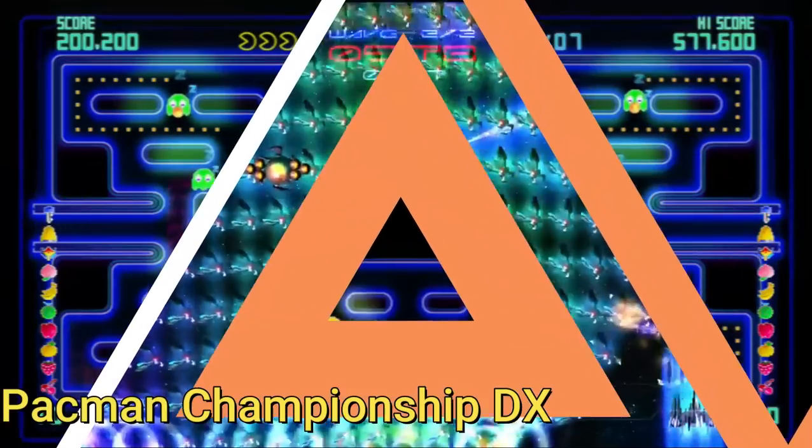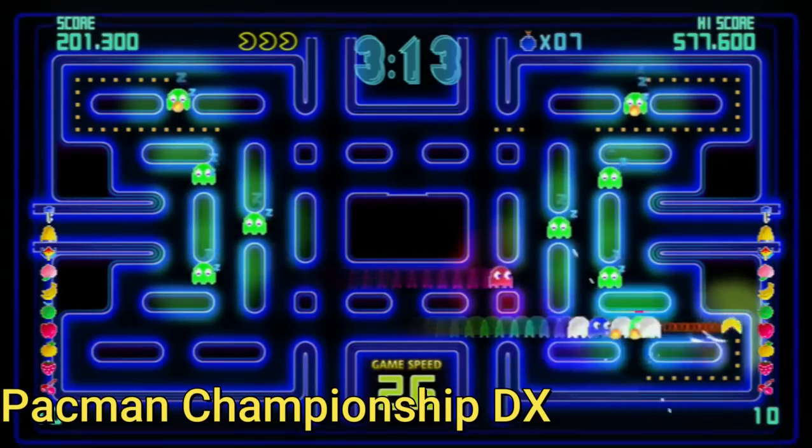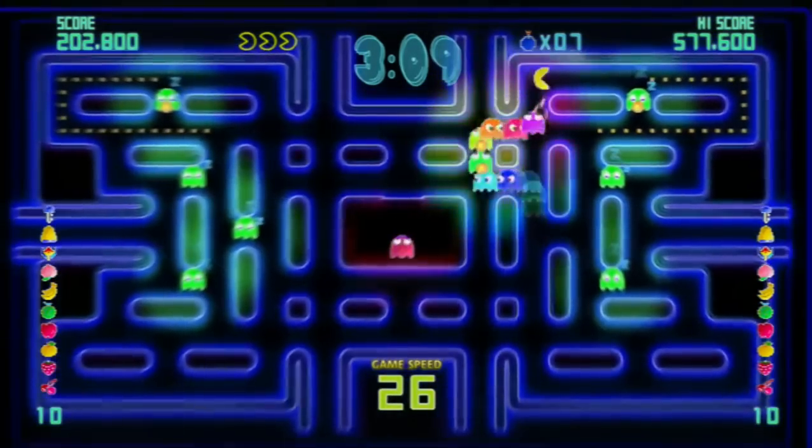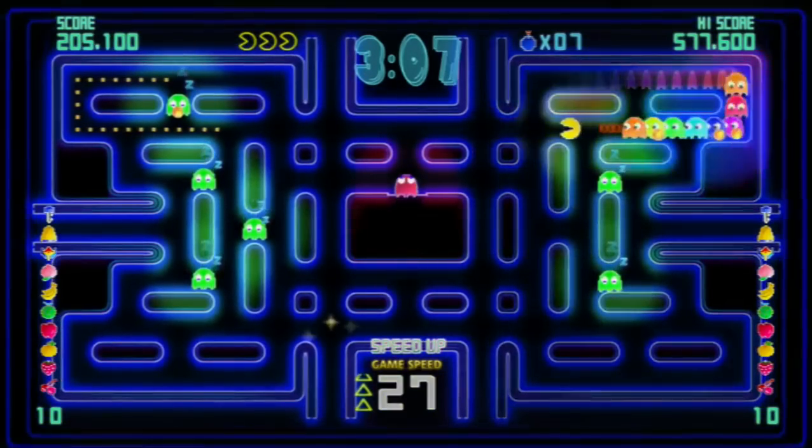Next game here is Pac-Man Championship DX. This game is freaking awesome. This is the game that got me back into Pac-Man. Definitely check this game out.